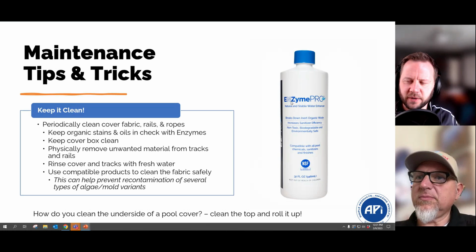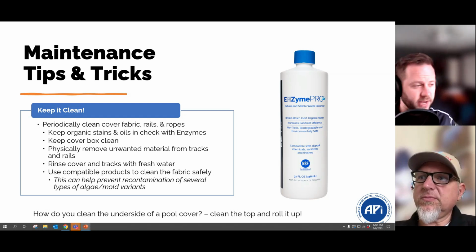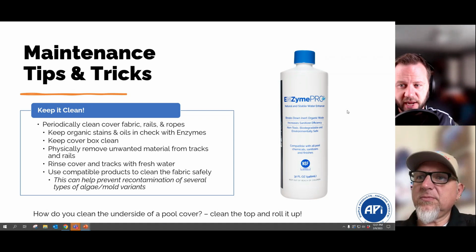Ezine Pro is kind of a fun one because, like we said, it's a very, very versatile product. You can use it for 20 different things, mainly in terms of keeping it clean. If you keep your auto cover clean, it works better longer, it performs better, it doesn't break down as fast. Clean it as often as you can. Keep organic stains and oils in check. Ezine Pro actually helps to break down organics that are in the water. You can actually use it as a cover cleaner.